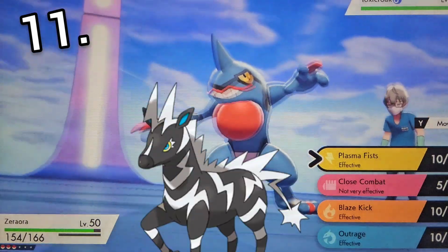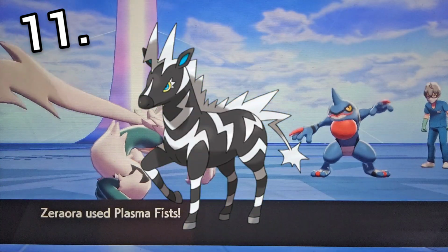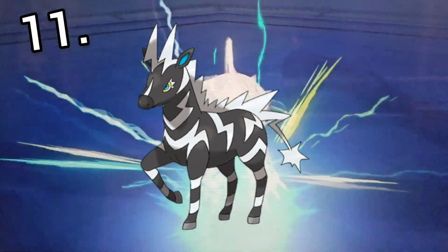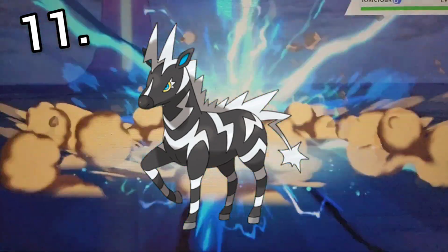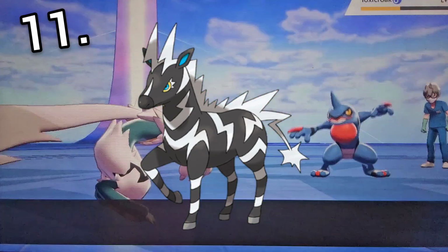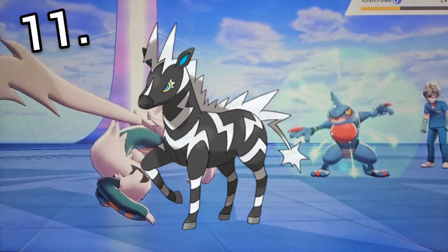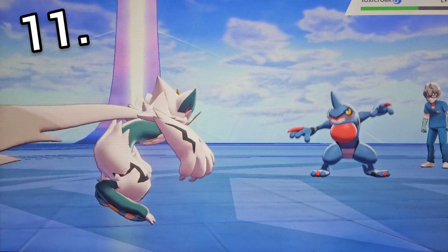Number 11 is Zebstrika. Remember what I was saying about how I'd use Galvantula on my team when I get around to playing Black and White? That was a lie, because I'd have Zebstrika instead, because I like them much more. Well, there's always Black and White too for Galvantula.